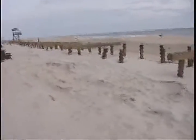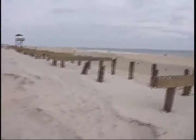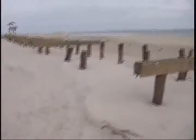Where's everything? Where's the sandbox? This was the boardwalk? This is the boardwalk. Where's the fence? Oh, man.